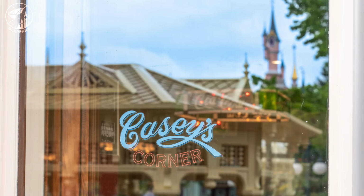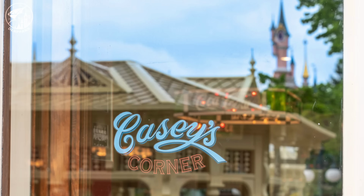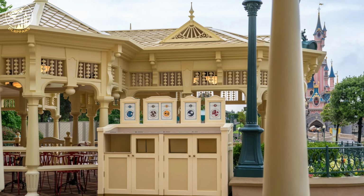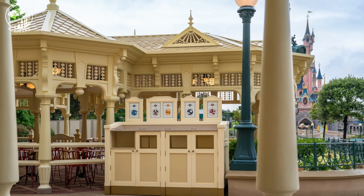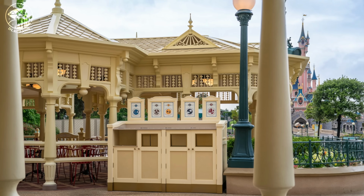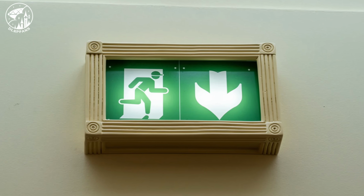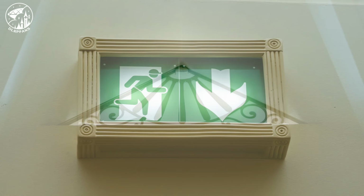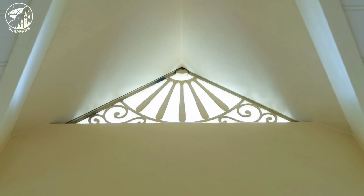This summer at Disneyland Paris, something special has stepped up to the plate: the brand new terrace at Casey's Corner. For the first time ever, a structure of this scale has been added to the original Main Street, U.S.A. experience. It's a proud milestone for the Walt Disney Imagineering Paris design and delivery teams, blending elegance, charm, and just the right touch of sporty spirit.